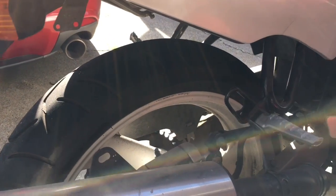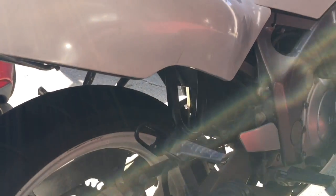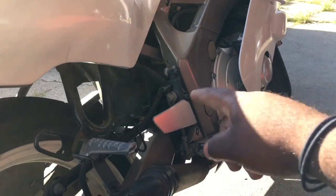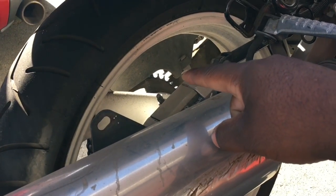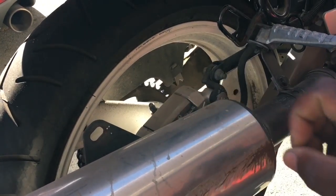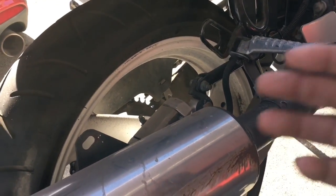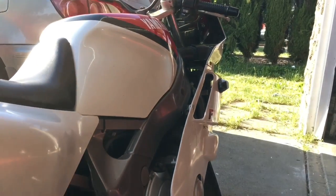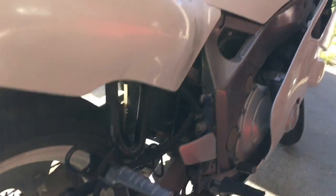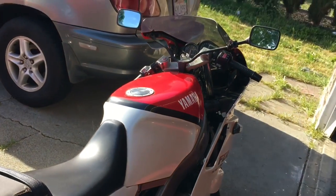I literally only rode it home and put it up because I want to do a full inspection. I want to check the shocks. I want to check the chain. The teeth on the sprocket don't look too bad, but I'm going to change that out for a 520 and a different tooth rear sprocket. So I just want to do a full inspection on the bike, check every point that I know of, and then go from there.